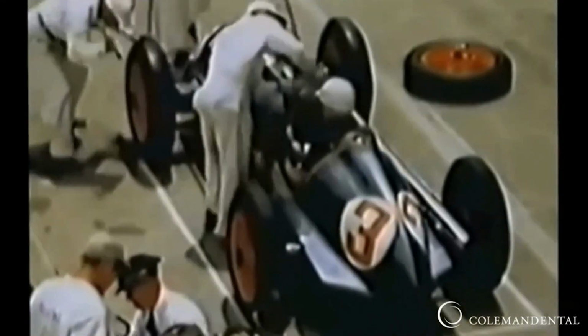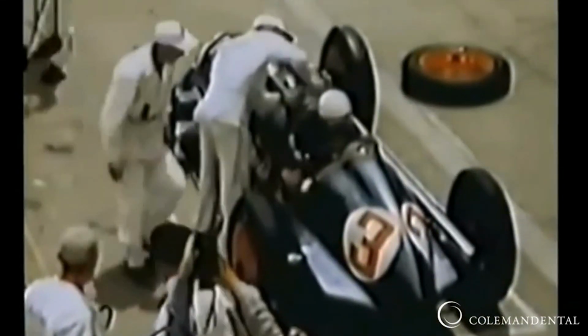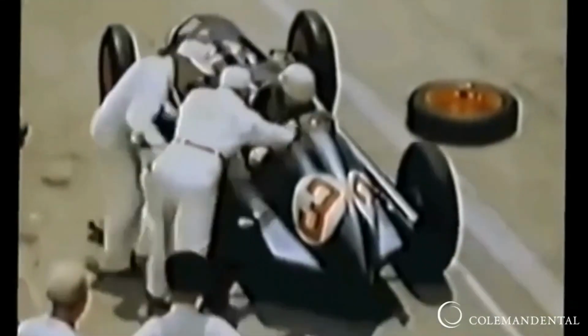The tires are changed at last. A crewman polishes the windshield as Holland moves away just 67 seconds after he stopped.